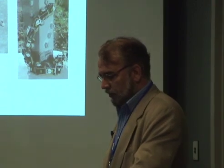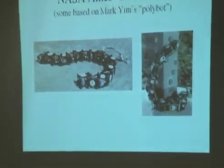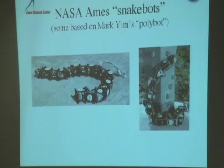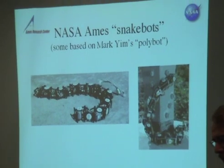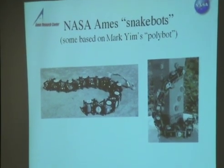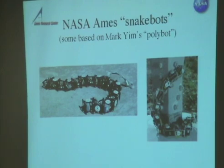Here are some examples of modular systems that we're working on. This one is at NASA Ames, we call it SnakeBot. It was based on a modular system started by Mark Yim called Polybot. Here is the old one. I'm sorry, I can't point to everybody. The one on the left is one we have at Ames. The other one is a lighter version.